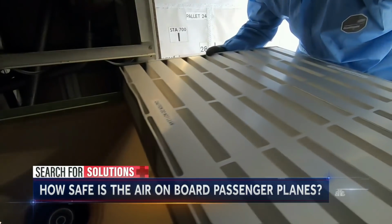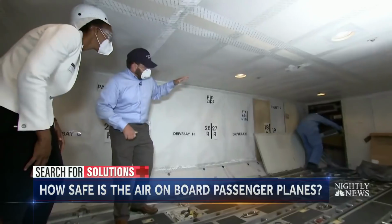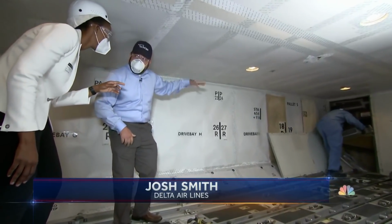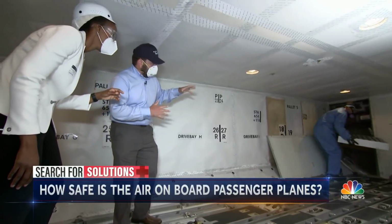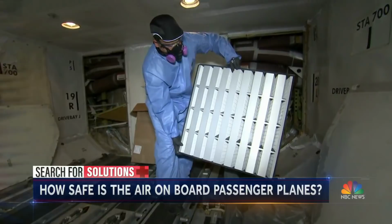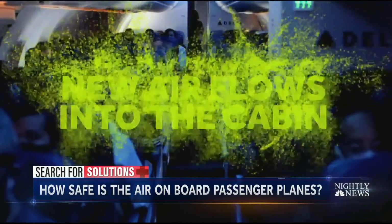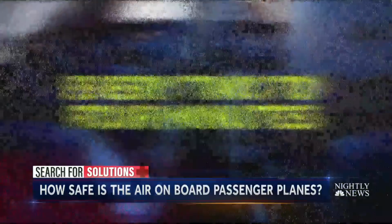On Delta Airlines, they're changing those filters twice as often as recommended. You may notice that it's dirty on the top where the air has flown into the filter, but it'll be clean on the bottom side. And what does that show us? That shows us that the filter's working. And on every airline, an entirely new batch of air flows into the cabin every 2 to 4 minutes. So the air quality is quite good on an airplane, better than you'd find in most indoor environments.